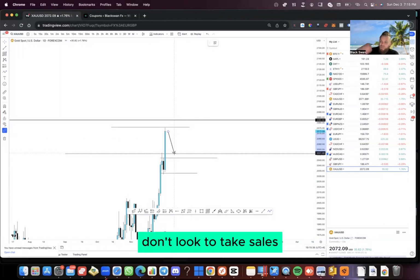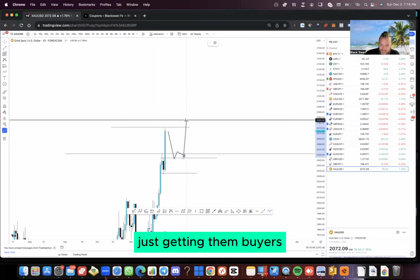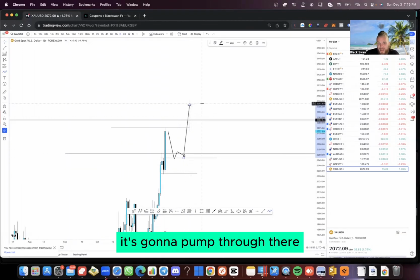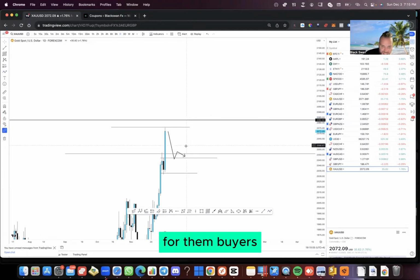beginning of the week, don't look to take sells if we don't take that liquidity. Just wait for price to get in here, then wait for the confirmation, and just take the buys. Just get in them buys, just take it back to these highs. Because if it doesn't take it, it's almost guaranteed. If you get confirmation here and trade back up, it's going to pump through there. It's going to pump and take all of that liquidity. So just wait for them buys if that happens.